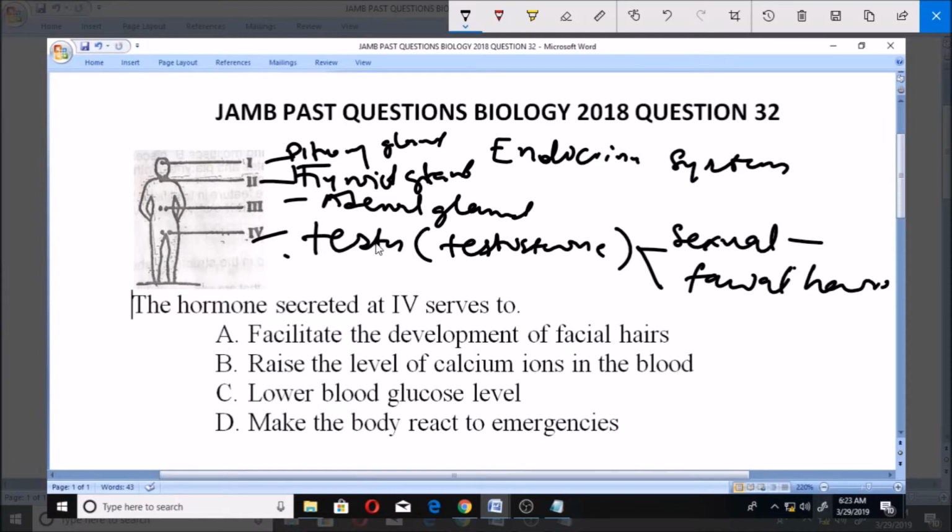So you have actually the testosterone here, and one of the functions is to facilitate the development of facial hairs, especially in males, which is where we have the testes. So that makes option A the correct answer to this problem.